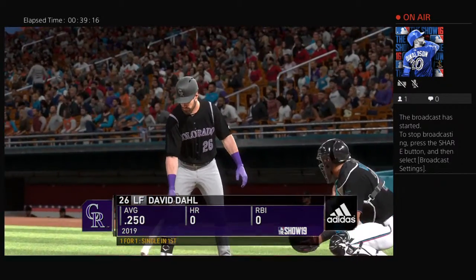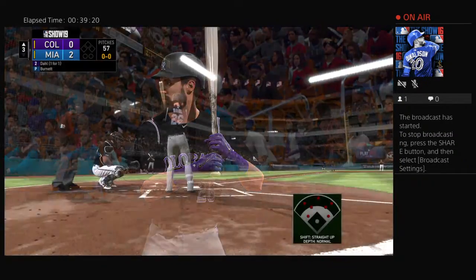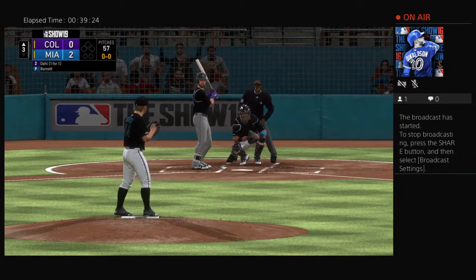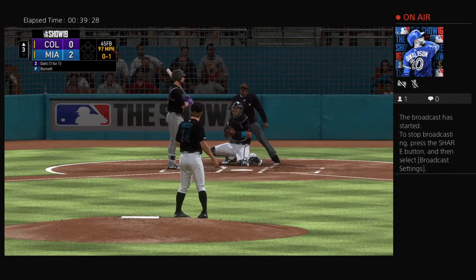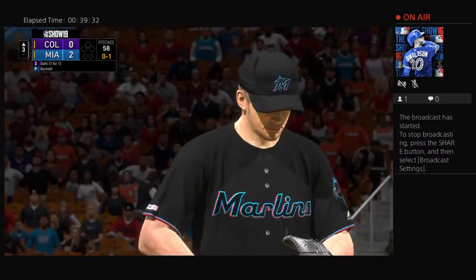Digging in for his second at-bat, David Dahl. He singled his last time up. Hey, we're still in the early stages in this one. They're only down by a couple of runs, but it's really key for this leadoff guy to try to get on and get a big inning started. Now a fastball on the inside corner, and he takes a look at strike one.